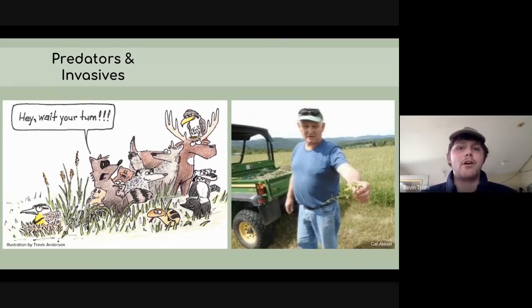And that includes all feral cats, barn cats, and indoor cats that are sometimes left outside. They can all be relatively destructive to bird populations.